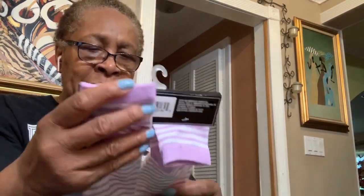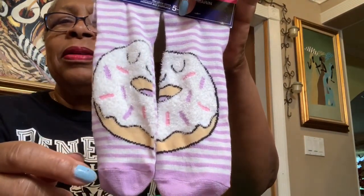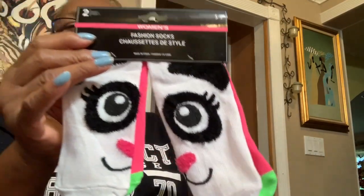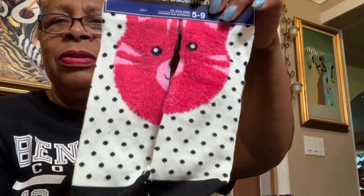That's for them. Bought some socks. And I think these socks are for my granddaughter, Grace. Look at that when you put them two together. It's cute, right? Look. This is 2 pairs of socks. They're cute. That's for my granddaughter, Grace. These, 6 to 9, my granddaughter, Gracie. They're the only ones that got them little small feet. The rest of us got big old feet, big size 11s.